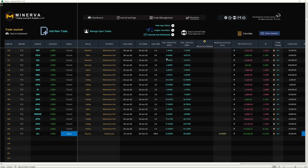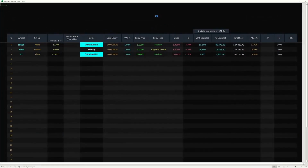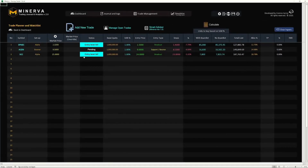So now let's go straight into the next tab, which is trade management. Now, trade management also acts as your trade planner and watch list. Okay, so ito lahat naman to very basic. You can input whatever yung gusto nyong i-trade. Kunyari, gusto nyo PX, for example. Diba? What type of setup it is. Bounce. Okay? Status pending kasi di pa tumatama.